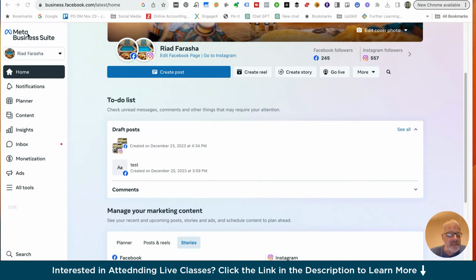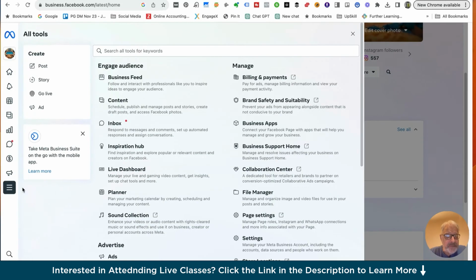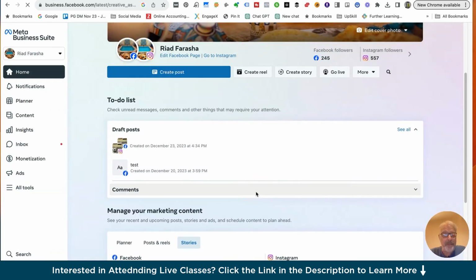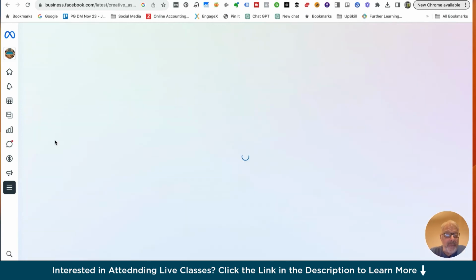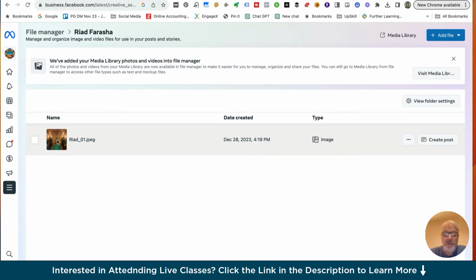So how do you access the file manager? You can go here to All Tools. And then within the All Tools, you see here File Manager. So click on that, and that takes you to your File Manager where you can create folders and where you can add creatives in your folder. So if I go to this folder and I check the folder, here you see one of the assets that I've added into this file manager.